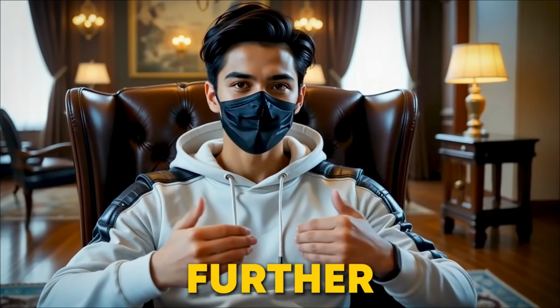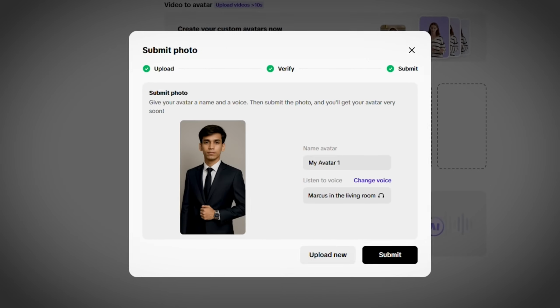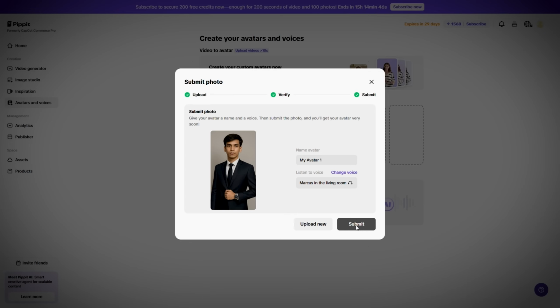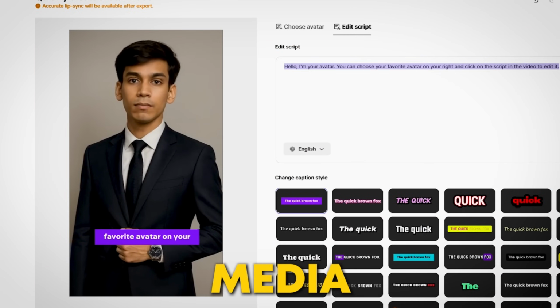Want to take it a step further and create a unique avatar for your brand? It's easy. Just upload a photo, verify it, and if it matches, click next. Name your avatar, adjust the voiceover or upload your own, and hit submit. In a few clicks, your custom avatar will be ready to enhance your social media content.